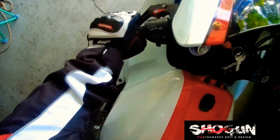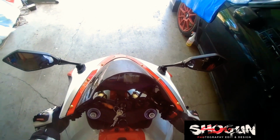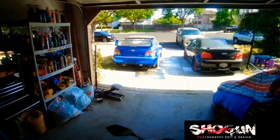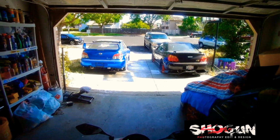I'm going to be doing my first moto vlog today on this 2006 Honda CBR 600RR. I recently just got this bike. Actually, I got it when it was still black, and I wanted to be seen, so we went ahead and ordered some cheap fairings online and got them on here. It's white and red. It looks pretty good.